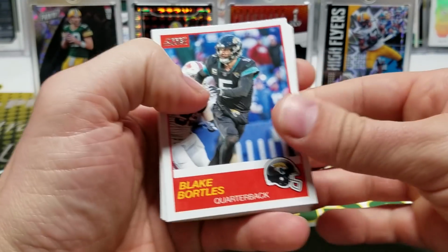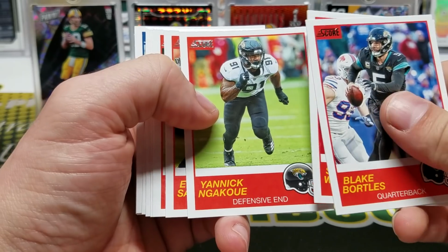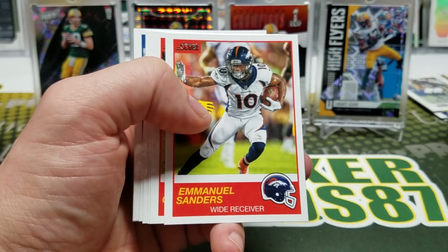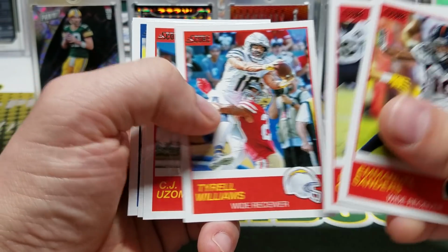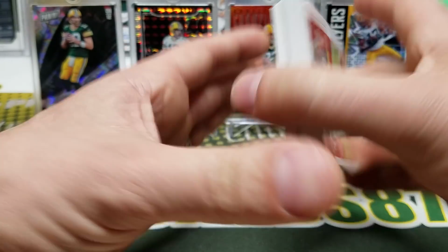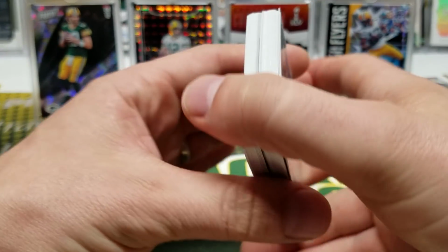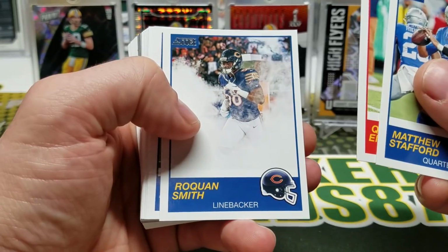I think. Blake Bortles. Where Ngakwe. I have such trouble with that guy's name. I've heard it like 40 times, and I have such a hard time with it. Emmanuel Sanders. Crabtree, Williams, Azoma. AJ Green. Oh my gosh. 1 card flip. Jeez. Matthew Stafford. Enunwa. Roquan Smith.